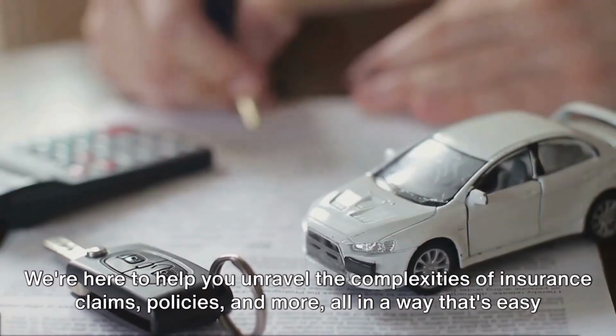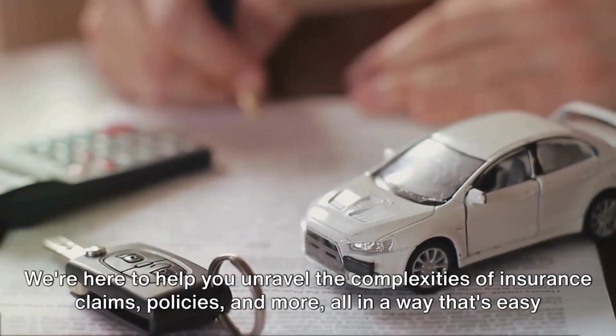We're here to help you unravel the complexities of insurance claims, policies, and more, all in a way that's easy to understand. Today, we're diving into a topic that can be a bit confusing: SR22 insurance.